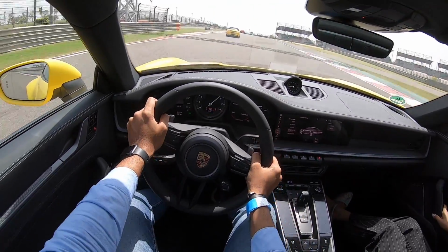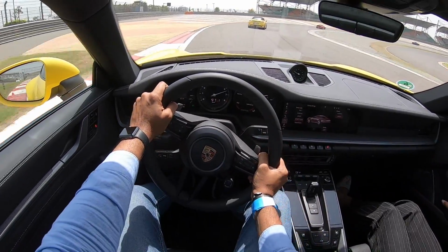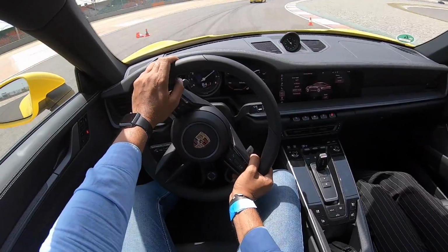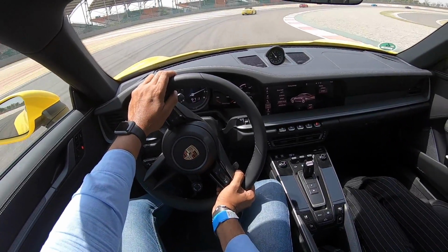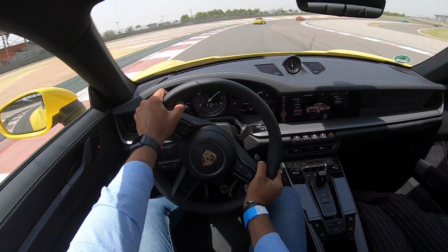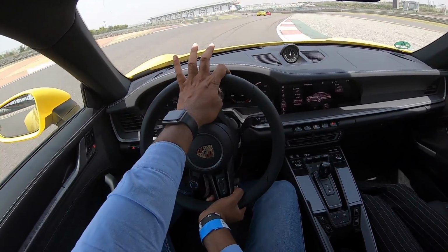Oh my God, the way this motor redlines is an absolute sensation. I love downshifting. PDK is so freaking awesome. The 8-speed gearbox is having so fast shifts. It's absolutely mind-numbing. Okay, Faisal, get adventurous. Here we are. Look at the balance and poise from this vehicle.